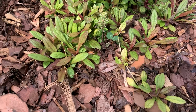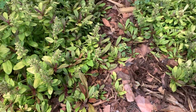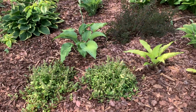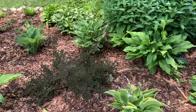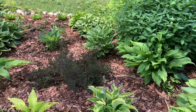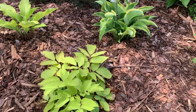This is a juga. This is not minding it at all. It's starting to go all over, and that's fine. It's got a lot of area to cover back here. I like the tiny white nine barks. I do have 3 back here just for that purple black foliage. I think it looks really good amongst the gold.